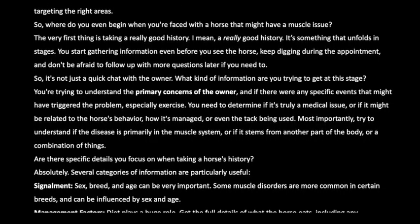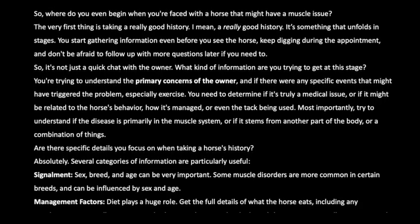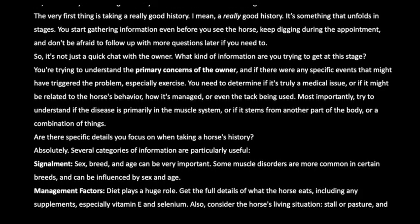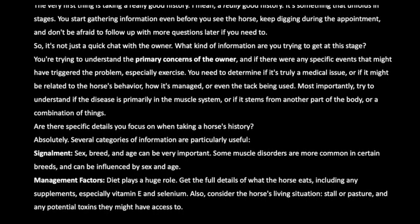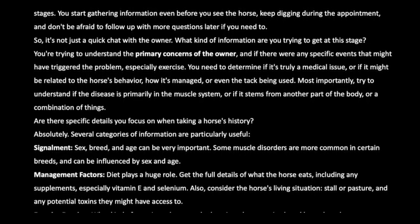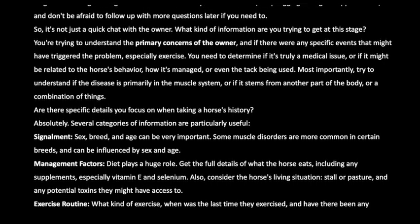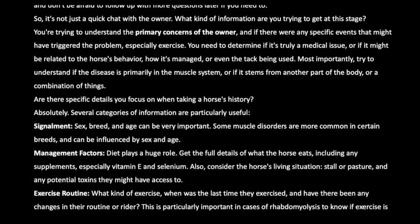You're trying to understand the primary concerns of the owner, and if there were any specific events that might have triggered the problem, especially exercise. You need to determine if it's truly a medical issue, or if it might be related to the horse's behavior, how it's managed, or even the tack being used. Most importantly, try to understand if the disease is primarily in the muscle system, or if it stems from another part of the body, or a combination of things.